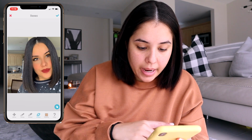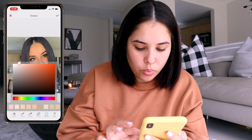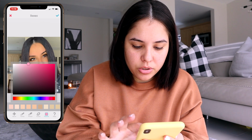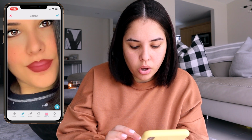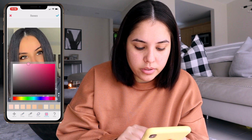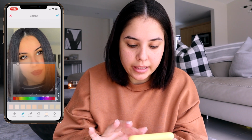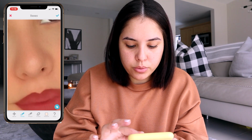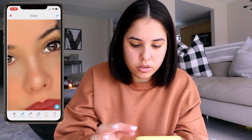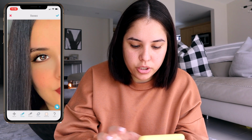So now we're going to go back into tones and I don't really like that lipstick shade. I want something that's a little bit more corally. So I'm just going to take a pink and kind of run it over. Okay, that looks horrible. We're not gonna do that. I'm gonna go into the tone section again and I'm gonna pick a vanilla shade and we're going to highlight. So I'm going to highlight the tip of the nose and the bridge of the nose, of course. And then I'm going to do a little bit up here on the tops of my cheekbones.